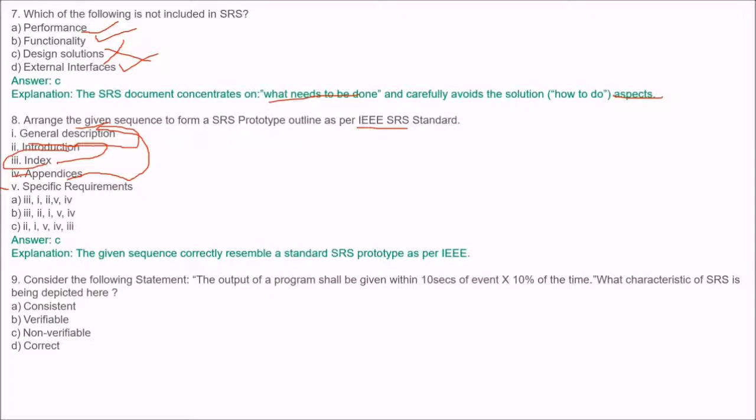So why I showed you the other way around, because in general terms or in a normal document we follow the way I said, but in the IEEE SRS standard the sequence is followed like this as given in C.